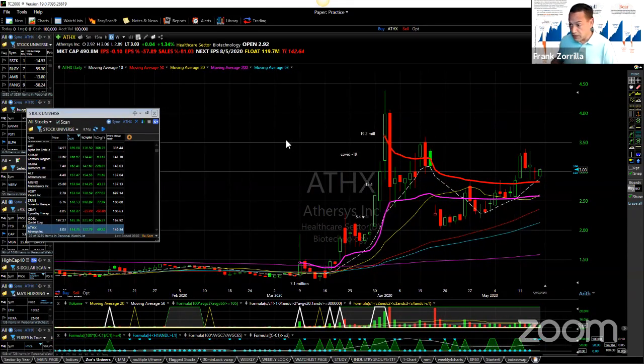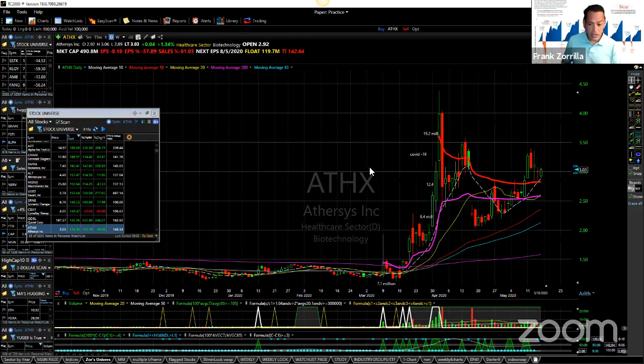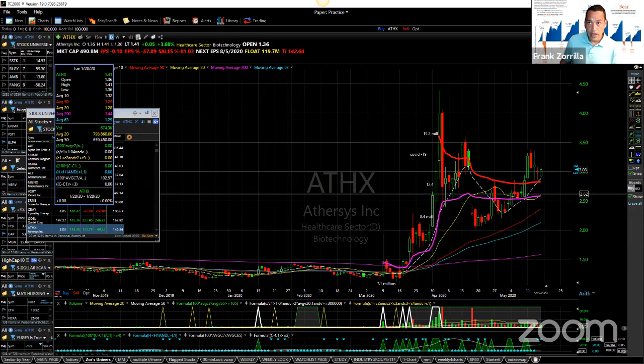Here's another one. Inside day, ATHX, buy stop 3.13, initial sell stop right over here, let's call it 2.80. Same exact thing, guys. This is also a COVID-19 play. It's important that if you can find themes in the market, if there's a certain theme that's really working, you recognize it and you play it.